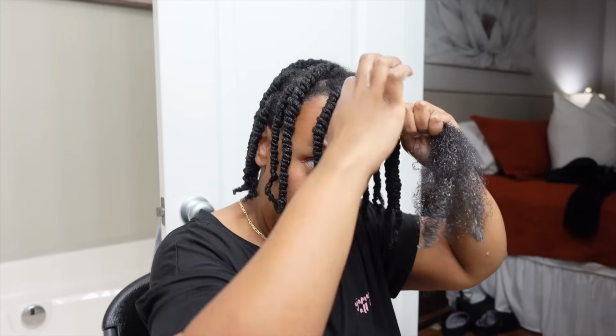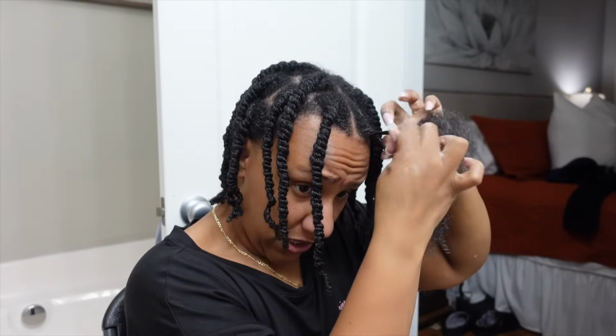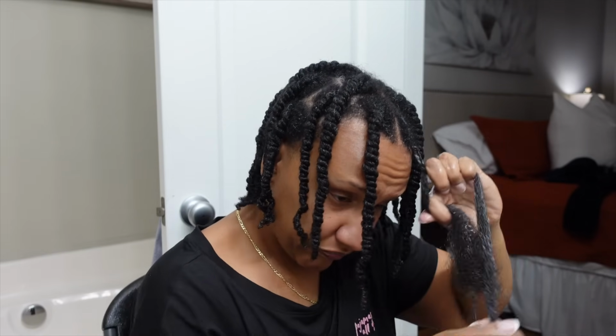I am more than due for a cut. But so far, I was actually on the phone, and it's taking me 15 minutes to twist my hair. I made them slightly bigger. I was on the phone with my sister-in-law, Margarita, to see how she was doing. She said so far she's doing pretty good, healing well.